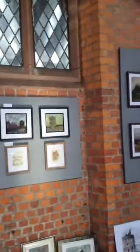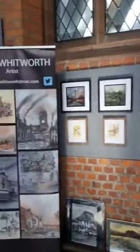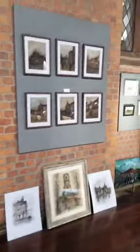Steve, where are you? So the guy there, who's just hiding, that's Steve Whitworth, and this is a collection of his paintings here, which is... Steve! We managed to get into the exhibition. So yeah, there's a full exhibition of Steve Whitworth's original paintings here.